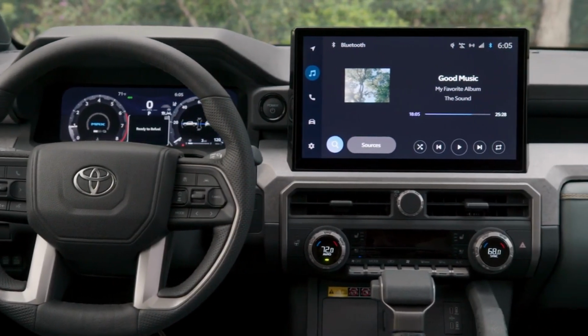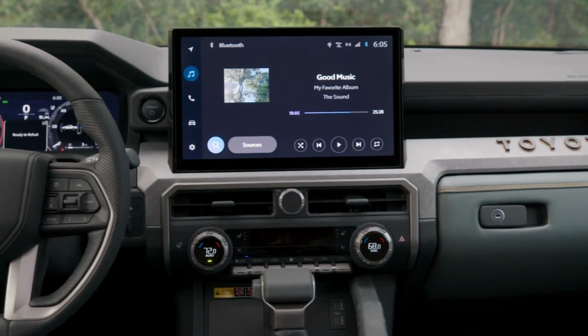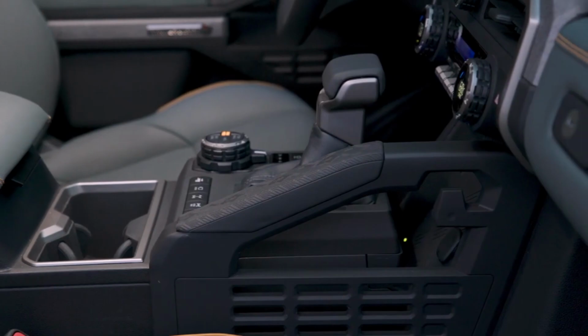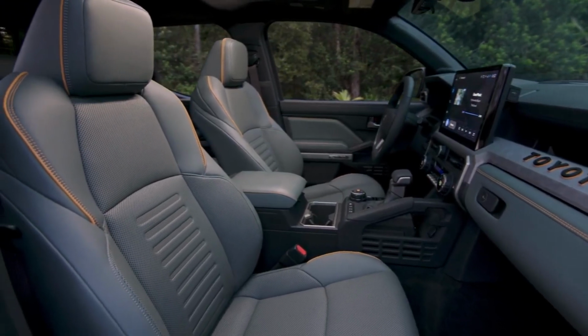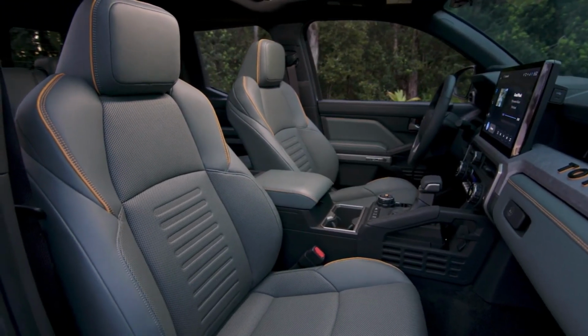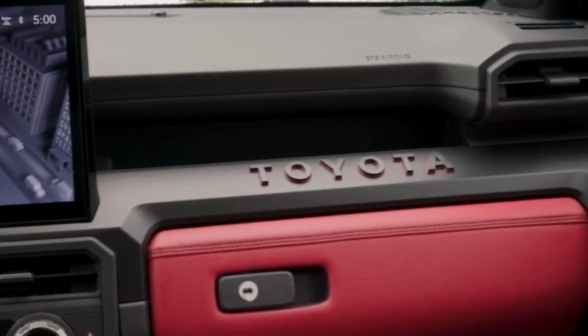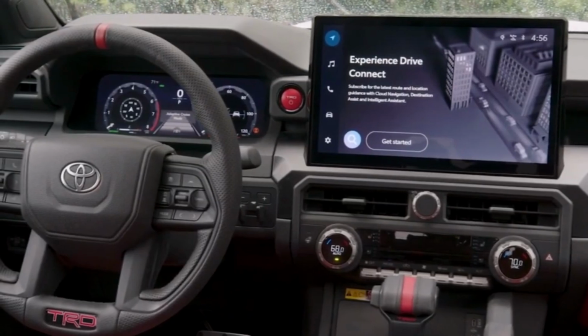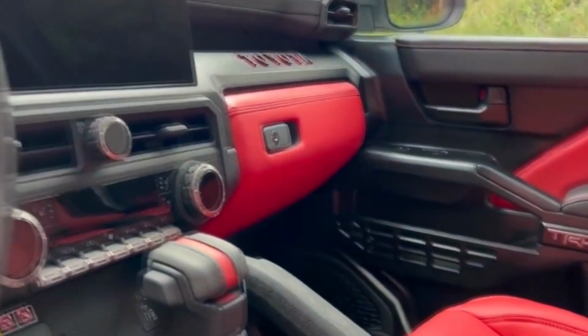Now, about the TRD versions, most Tacomas keep it simple with black or gray inside, but the TRD Sport spices it up with colors that match the outside of the truck. The TRD Pro, though, goes all out with red everywhere: stitching, door panels, glove box, and even the seats. It's not over the top, just some fun details that make it stand out.